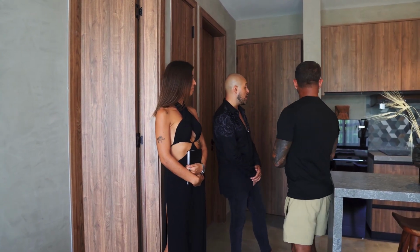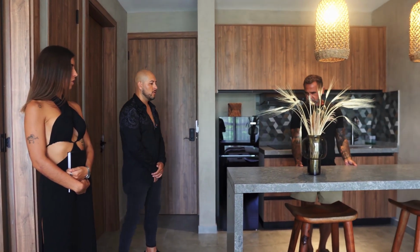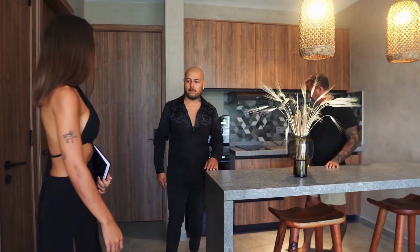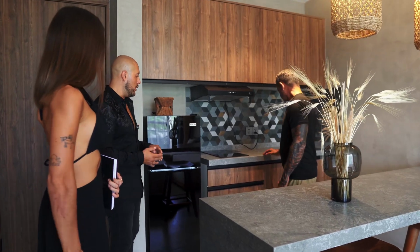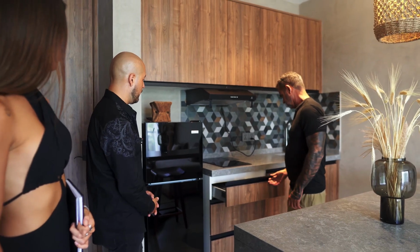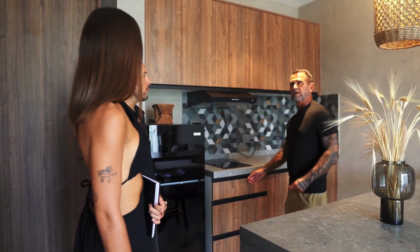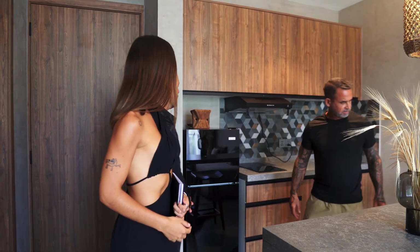I think they did a beautiful job decorating. Yeah, I like the counters. I'm not sure what that is, but it's a nice stone. And all the wood you see is eco-friendly plywood that is good against humidity. It looks nice. So it's like a melamine or laminate? It's organic melamine. Organic? Okay. Nice. So you have a little stove top here, nice sink, little bar here. Just perfect for a couple or a single person.